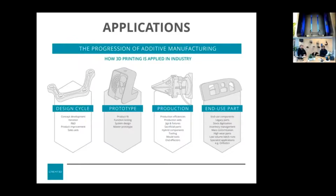What we've seen more recently is this slow development over time, from the early days of using additive manufacturing for the design cycle and prototyping, through to where we are now, where there's been a development of materials and technologies, speed, like we're showing you today, and reliability as well. So this will see more of a movement into things like production aids, functional parts like jigs and fixtures, and end-use components as well, which we'll be talking about a bit later.